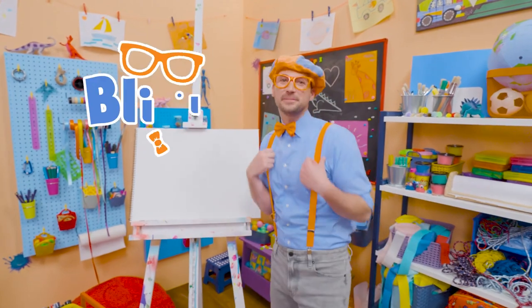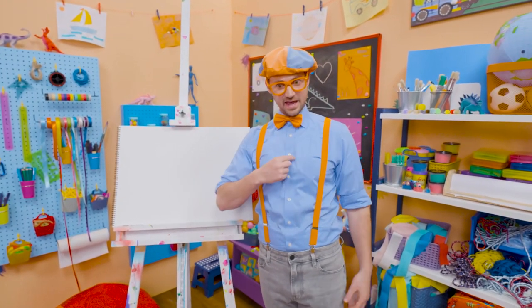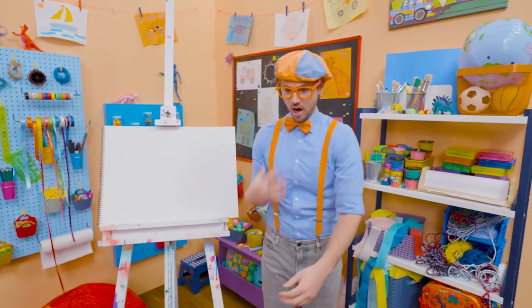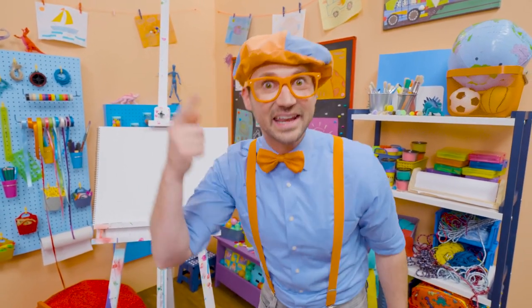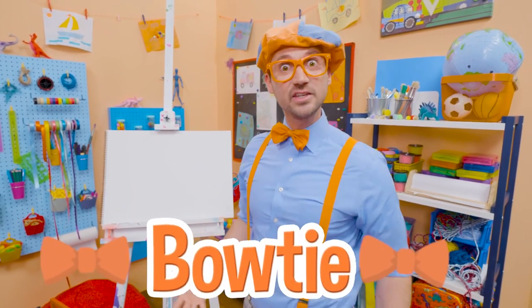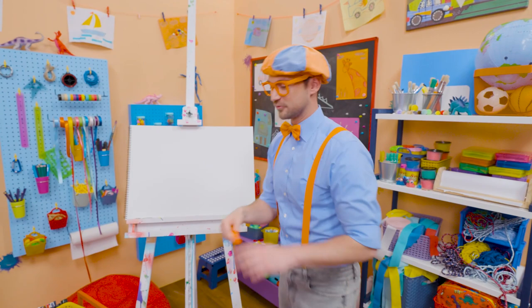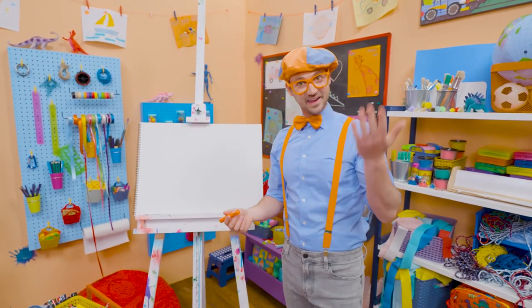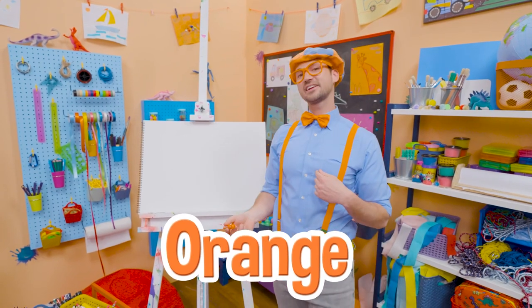Hey, it's me, Blippi. Do you see what I'm wearing? Yeah, my blue shirt. Ooh, and my orange suspenders. Oh, and check it out, my hat, and what's this? Yeah, my orange bow tie. Maybe you and I can draw my bow tie. I love wearing my bow tie because it's one of my two favorite colors. What is it? Yeah, orange. Then my other favorite color?